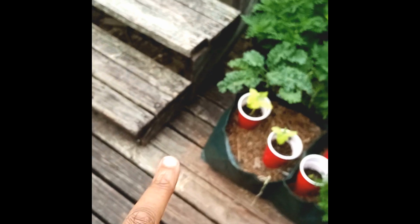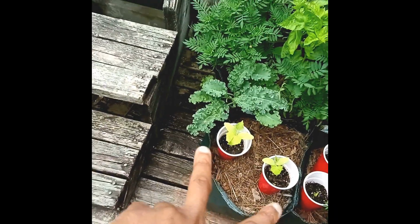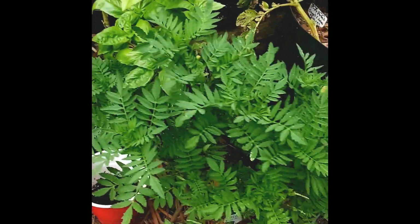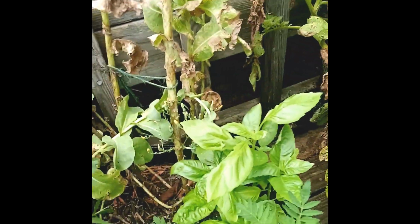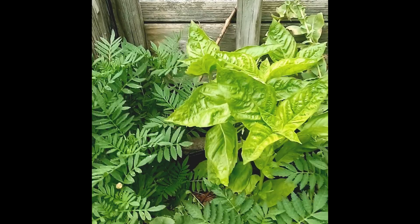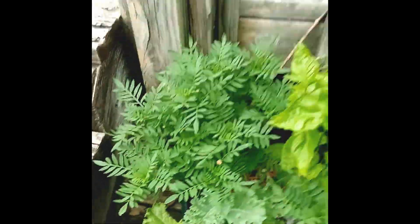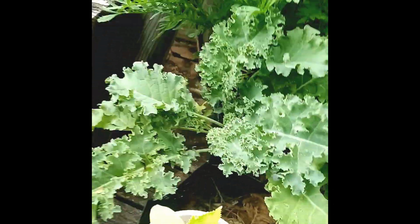In the containers, I got two starters here. These are cucumbers, the little peppers, Mongolians taking over, bell pepper. I picked some of that off. I should have probably recorded. I didn't. I'm a bad YouTuber, y'all. I'm gonna get the hang of it here in a second.